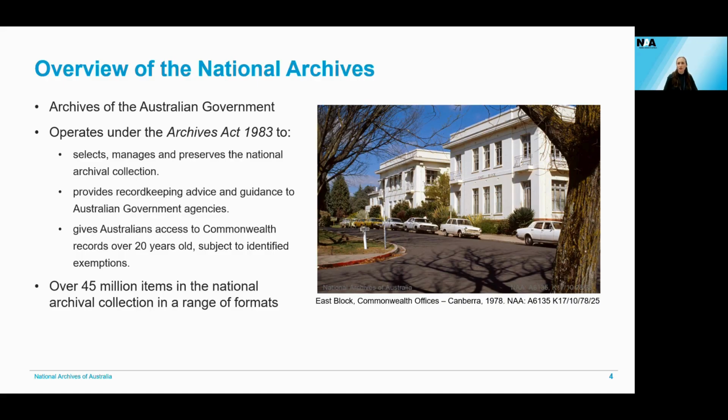So the National Archives of Australia is the archive of the Australian, that is, Federal Commonwealth Government. We operate under the provisions of the Archives Act 1983. This gives us a mandate to select, manage and preserve the National Archival collection. We also provide record-keeping advice and guidance to Australian government agencies, including working with them to determine which records should be transferred to the National Archives for ongoing preservation.